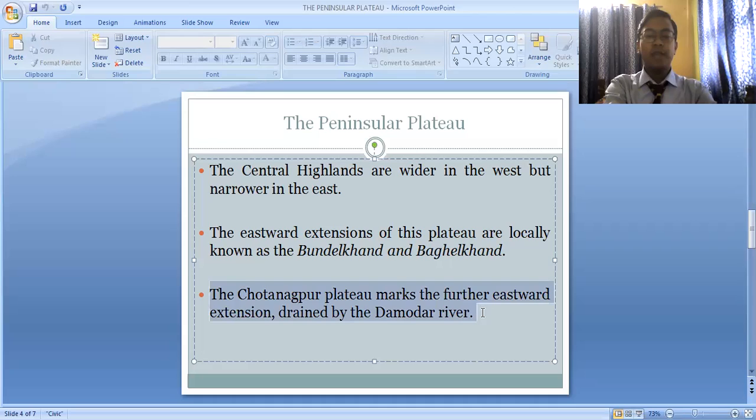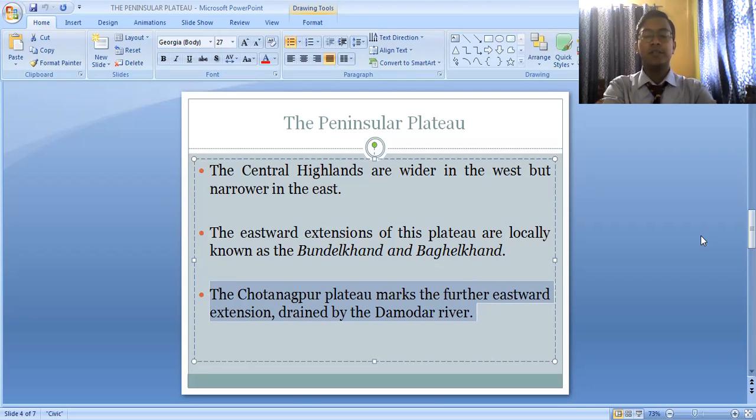The Chota Nagpur Plateau marks the further eastward extension, drained by the Damodar River. The Chota Nagpur Plateau of our country is an eastward extension of this Central Highland. This is the easternmost part of the Central Highland, and it is mainly drained by the river Damodar. So states like Chhattisgarh, Jharkhand, and some parts of West Bengal come under this Chota Nagpur Plateau region.